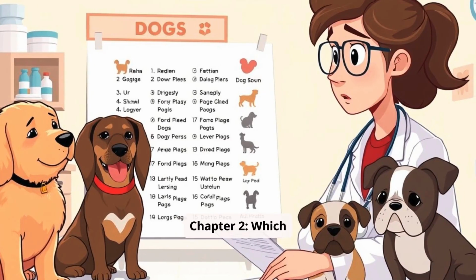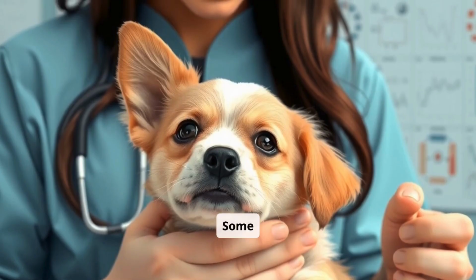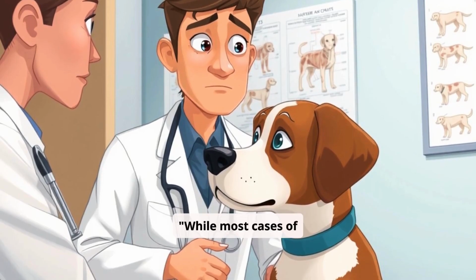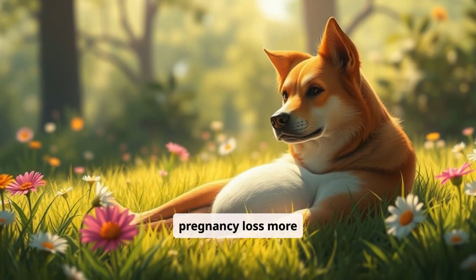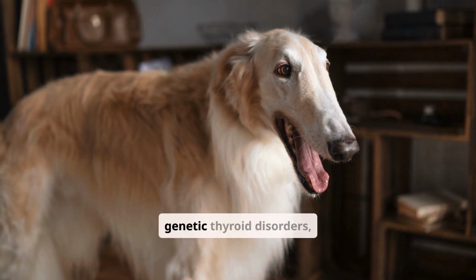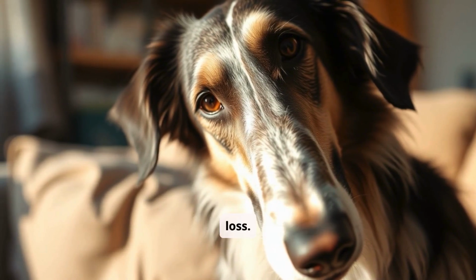Chapter 2. Which dogs are at risk? Not all dogs have the same risk for pregnancy loss. Some factors make certain dogs more vulnerable. While most cases of abortion in dogs do not have a genetic basis, certain conditions may make pregnancy loss more likely. Breeds such as Borzois are at higher risk due to genetic thyroid disorders, leading to prolonged heat cycles, poor conception rates, and mid-pregnancy loss.